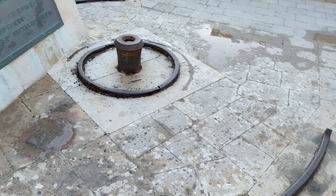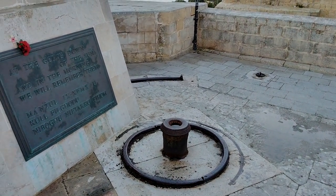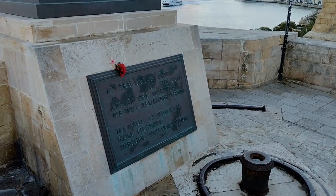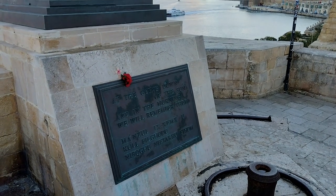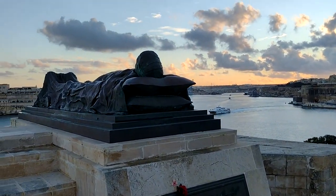Down here is a cannon barrel with graduation markings on it and a plaque. The going down of the sun, and in the morning we will remember them.